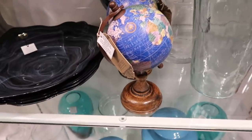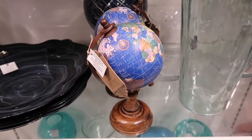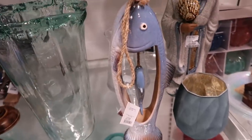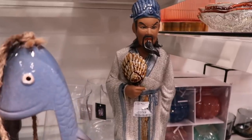Why do I want this little globe to be my best mate? This is the cutest thing. I really, really want this. I don't need it, but do I want it? Yeah. Oh my god, look at this fish. That's a bit bizarre. Not a big fan of him. Oh my god, look at him.